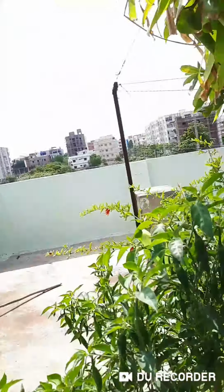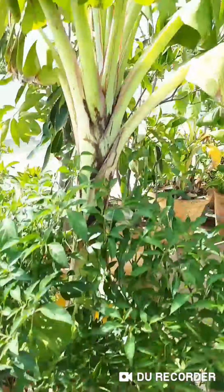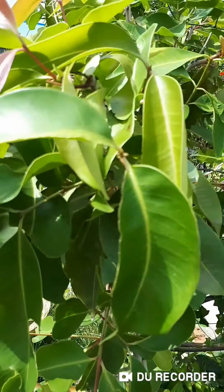This was my target, you know, that whichever vegetable we use frequently. And I'm trying banana in the pot, see. So far, this is a fruit variety. Another kala jamun.